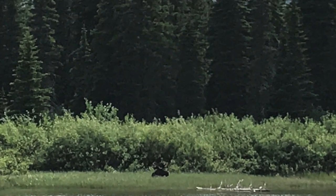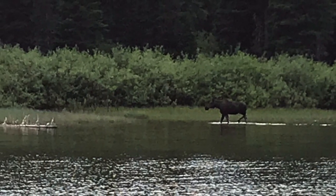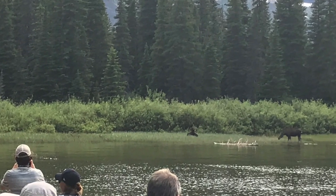While waiting for the boat to return, a cow moose arrived and walked over to the bull moose. They appeared to kiss, and the ranger with us was marveling that she had never seen anything like it before. It was really amazing.